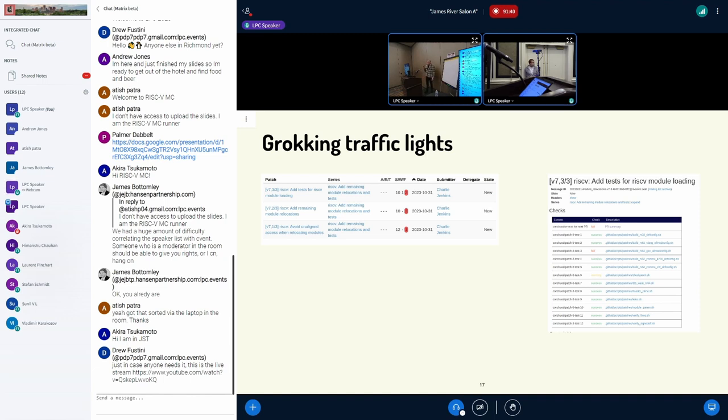So, how do you think about these traffic lights? I guess this is more interesting if you're a contributor. When you publish a patch or a series to the mailing list, the build is performed, and you see this. This is Charlie's example, for example, and I'm not trying to point out Charlie. We have in total 12 tests, and the 13th test is the overall state of the whole build.